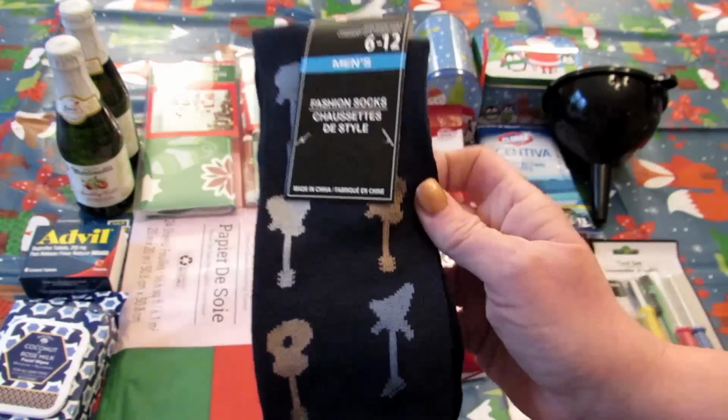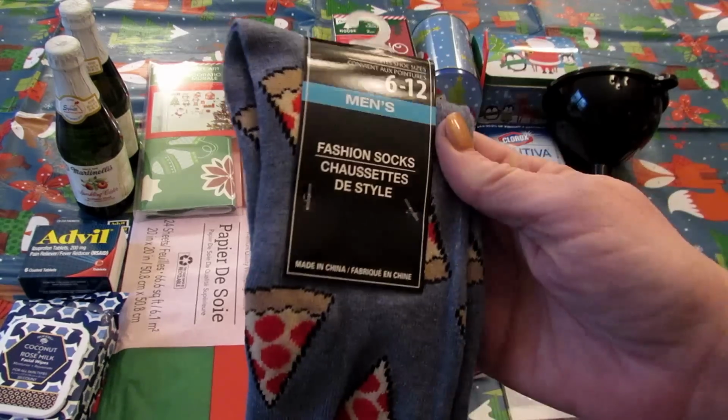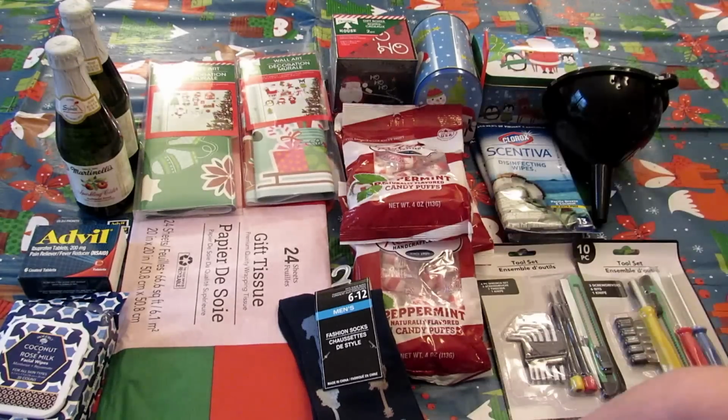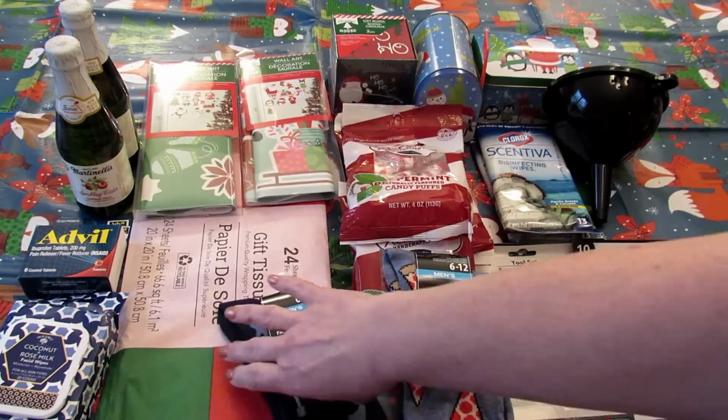I don't know if it's coming across on camera. And then I got these, which are kind of a blue-gray, for my oldest son, with pizza. I mean, they all like pizza, but I needed a pair because I bought his brother a pair. So I got the pizza socks for the oldest.